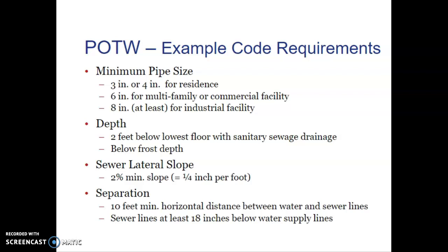The sewer lateral slope. So this pipe that's going from your house to the sewage line has to have at least a minimum of a 2% slope. So remember slope from math, rise over run. You learned that in pre-algebra and in algebra 1. So slope, here's an application for it. So when you were calculating this back in math and you're like, we're never going to use this. Why are we learning this stuff? Well, here's a real life application. Slope of the sewer pipe.